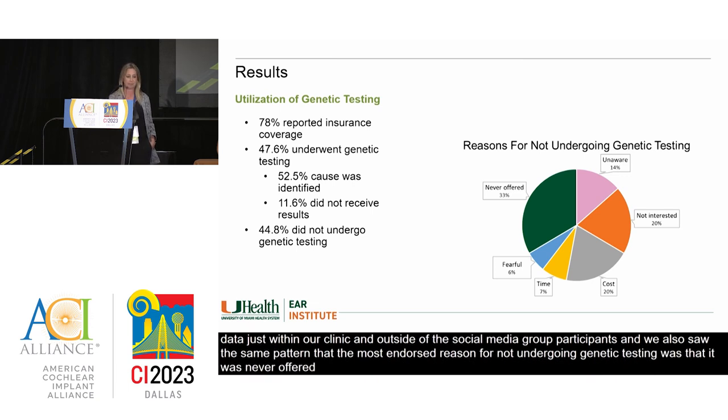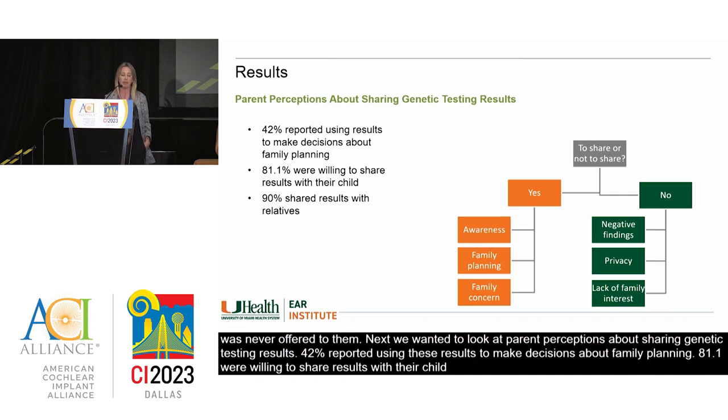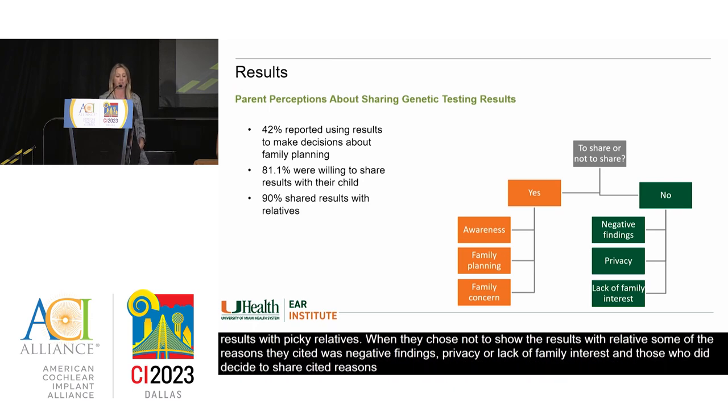So next, we wanted to look at parent perceptions about sharing genetic testing results. So 42% reported using these results to make decisions about family planning. 81.1% were willing to share results with their child when it was time. And most of the samples shared results with their relatives. When they chose not to share the results with their relatives, some of the reasons they cited was negative findings, privacy, or lack of family interest. And those who did decide to share cited reasons for sharing as awareness, family planning, and family concern.